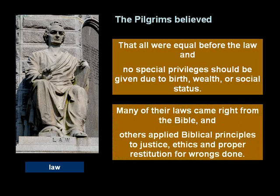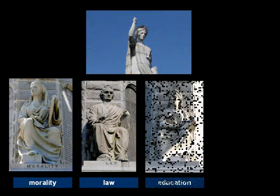Many of their laws came right from the Bible, and others applied biblical principles to justice, ethics, and proper restitution for wrongs done, and they had a very healthy society.